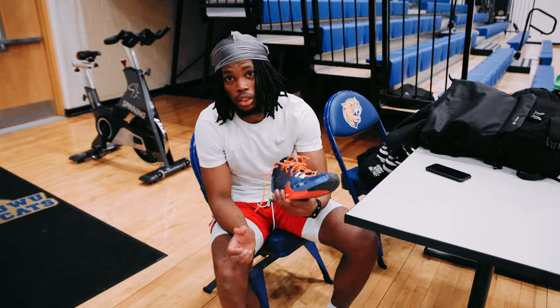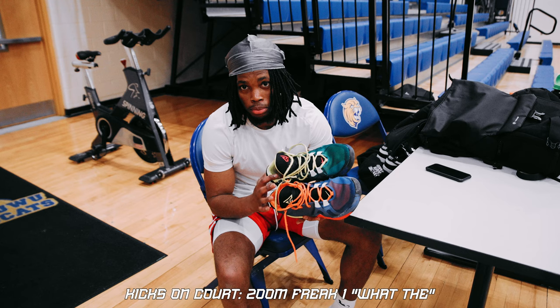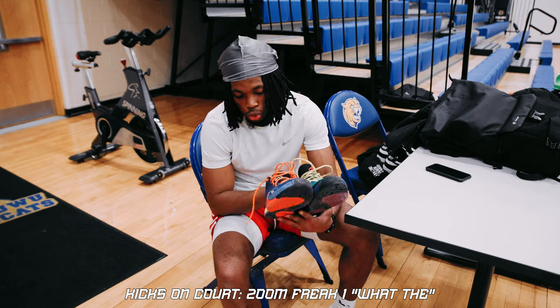I forgot to show y'all shoes in there. We got the Giannis's. I don't know what this colorway is called, but pretty smooth. I had these since they came out. They're pretty smooth. They're comfortable. I love these shoes, but tough colorway, man.